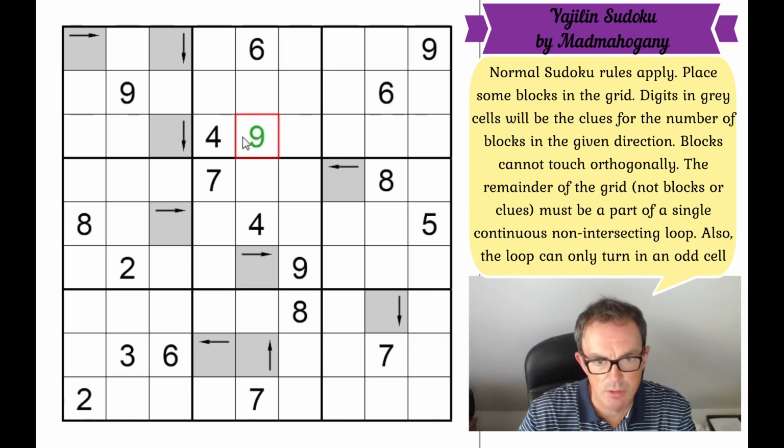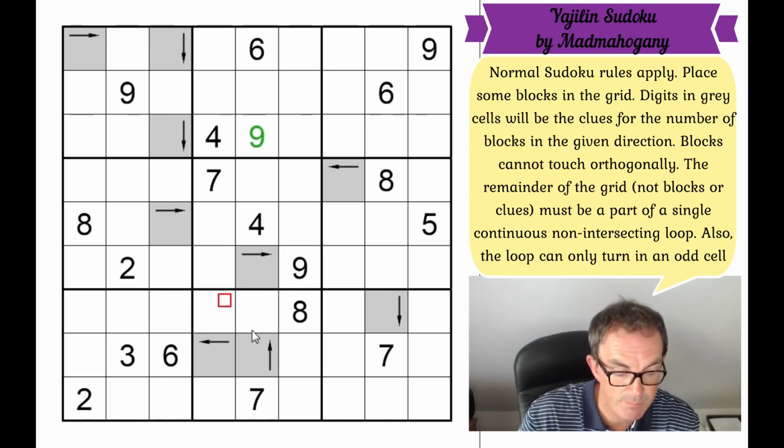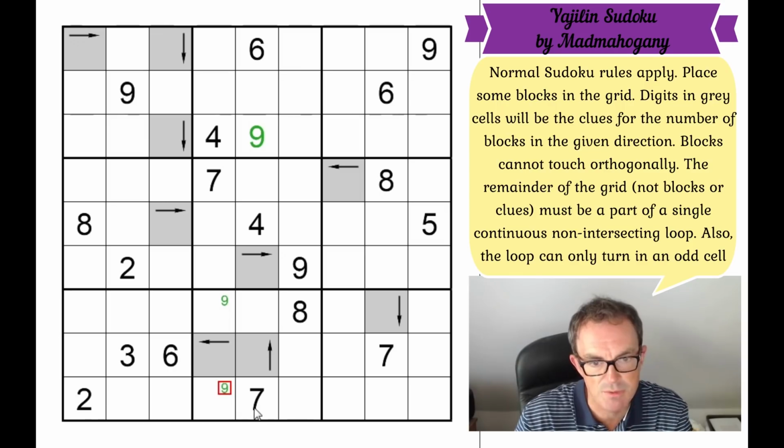Right, now, look, these 9s now, this one and this one, point to one of these 3 squares as having a 9. Well, we can never put a 9 in a Yajilin clue, because we couldn't place 9 blocks to the left of it. There are only 3 cells, and even the maximum number of blocks would be 2, because they can't be orthogonally connected. So in fact, we're going to have to pencil mark 9s into those 2 squares, and the way I've done that is by selecting the quarter option.